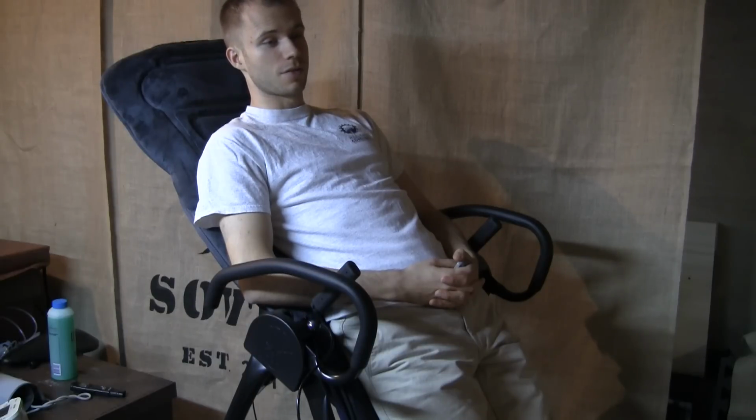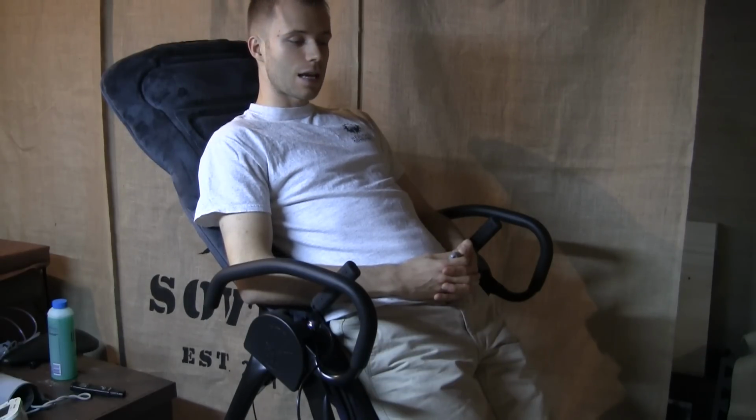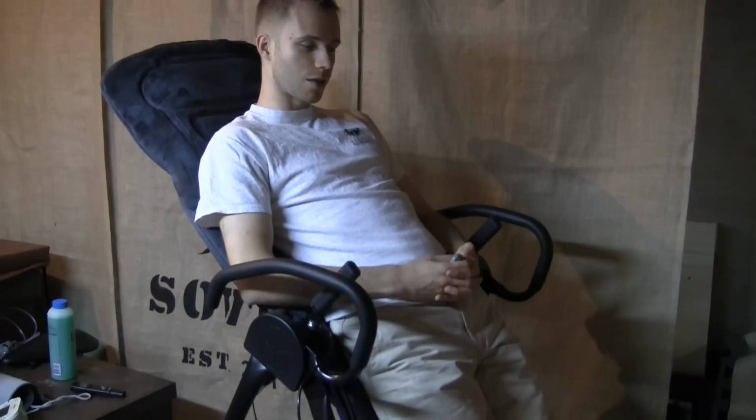Inversion tables are very interesting. I have a lot of clients who ask me about them as a means of self-traction and whether or not they're effective. I don't believe that there is a large supporting body of evidence that says that, yes, inversion tables are effective. You can see inversions in so many different types of practices, yoga, Pilates, and other forms of exercise. So the real question is, are inversion tables effective?